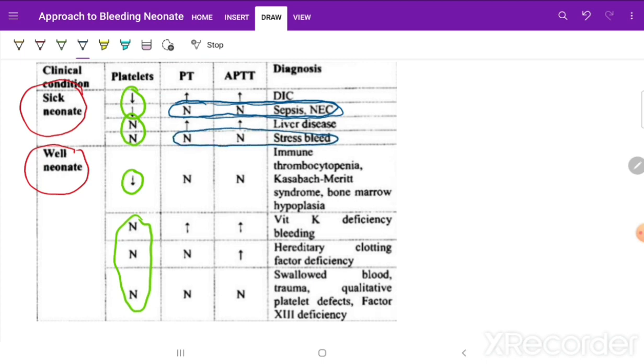Okay, understood? I'll talk first about all the ones in which PT and APTT are normal. A well neonate with thrombocytopenia but normal PT and normal APTT is immune thrombocytopenia, Kasabach-Merritt syndrome, and bone marrow hyperplasia, in which immune thrombocytopenia is the more common one, and Kasabach-Merritt and bone marrow hyperplasia are very uncommon.